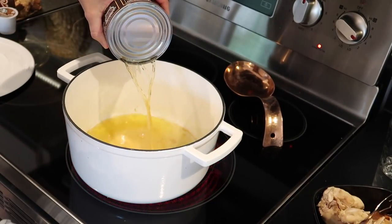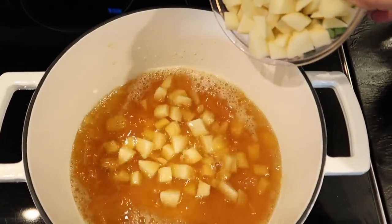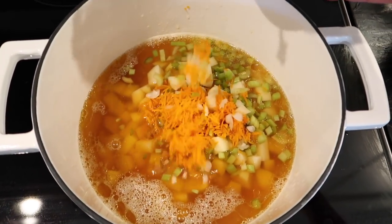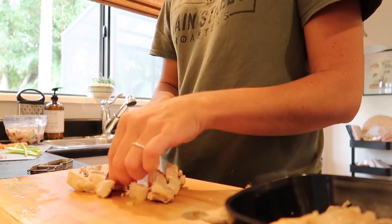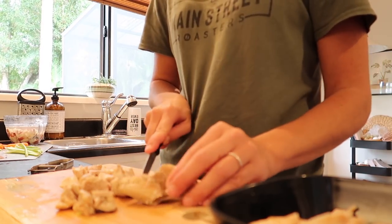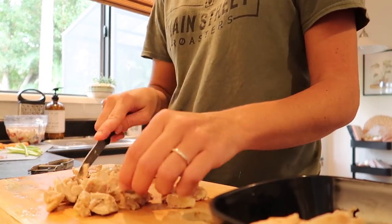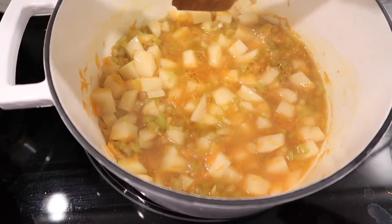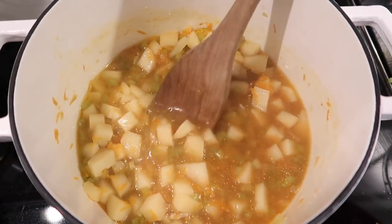Once all your veggies are cut up and potatoes are chopped, you can then add your broth and everything and just simmer this for a little while. These are almost ready to be drained, and then I'm gonna save the broth and I'll add the vegetables to the rest of the soup later on.